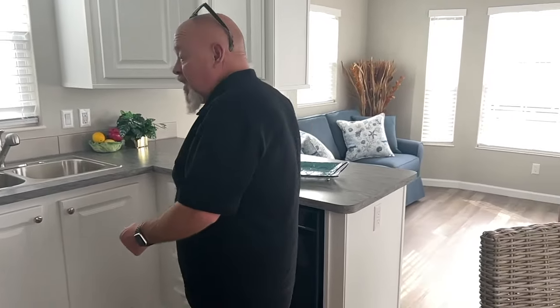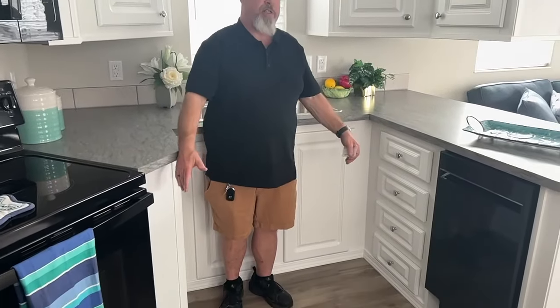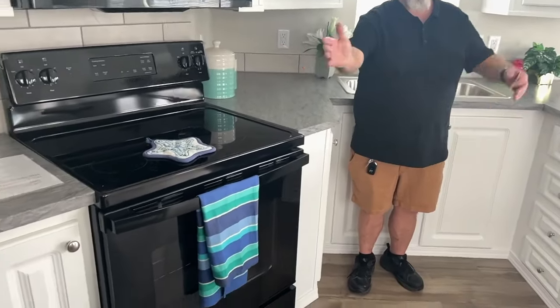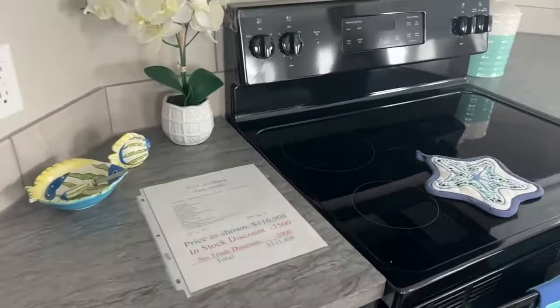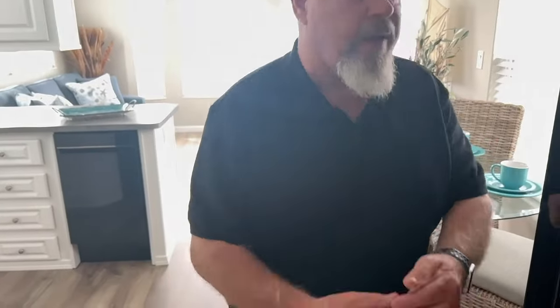Now, the cool thing, look at this. Tammy, see if you can capture this. I'm standing square. You think this is a U-shaped kitchen? Nope, it goes off to an angle. Look at that. What does that do for you? That gives you more dining space where Tammy's at, and it just gives you more room to walk in as your aisle or your hallway to come back here.